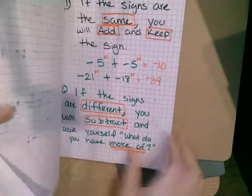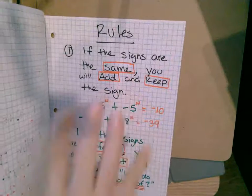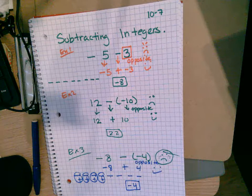If you had a sticky note, I would put a Post-it right here because these are super important notes. These are the rules for addition. If the signs are the same, you add and keep. If the signs are different, you subtract. If you're missing those notes, shocker, there's a YouTube video on it. Believe it or not.